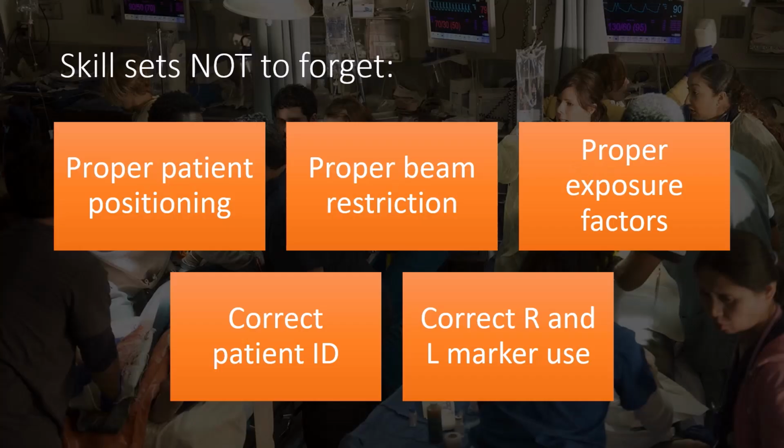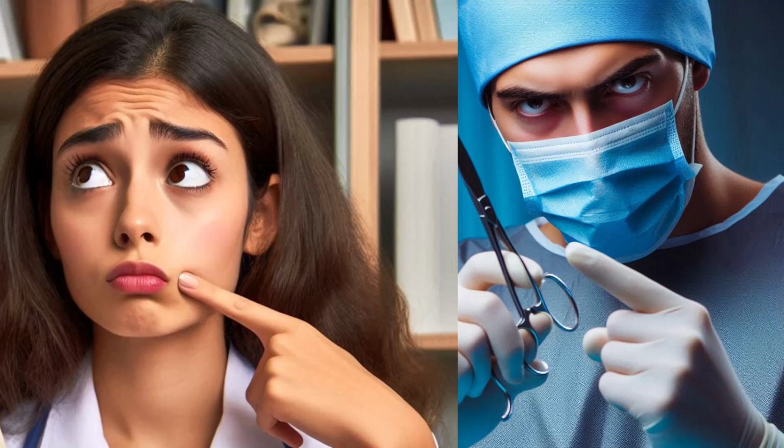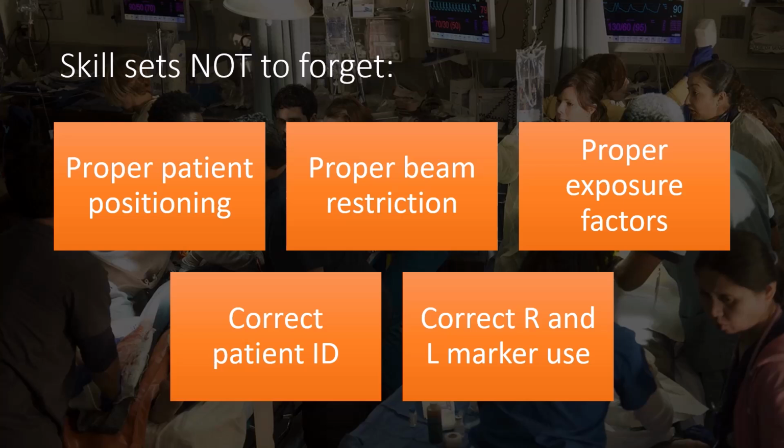It is imperative to get a good image by proper patient positioning, proper beam collimation or restriction, utilizing proper exposure factors, and one of the big problems is incorrect ID of the patient and incorrect marking of the images, which can cause confusion, especially later on. Say the patient goes to surgery and they need to have an amputation of the left foot and it's marked right foot. Guess what? There's a problem.